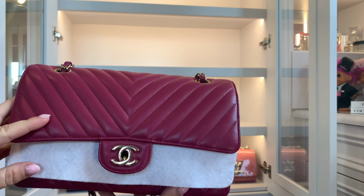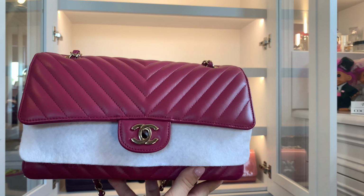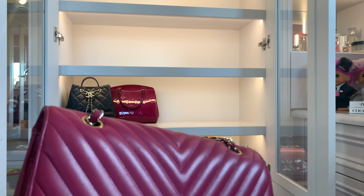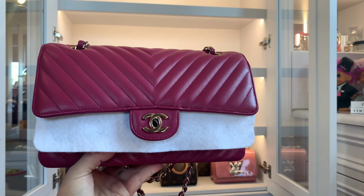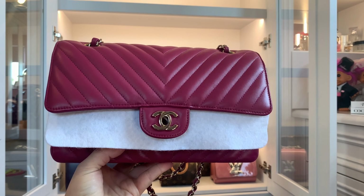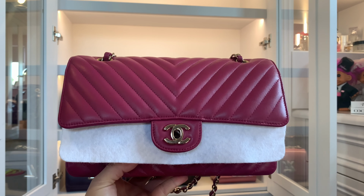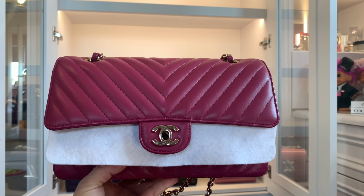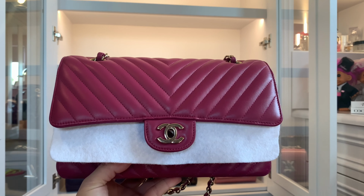So I just set it down to where it goes like this, and don't actually close it when I'm storing it. And because I don't want anything on the flap, I don't try and pull the chains inside either, because the lambskin, I just don't want to cause anything to it while I am storing it. So that's the way I keep lambskin. I would recommend you do that with all of your lambskin bags.